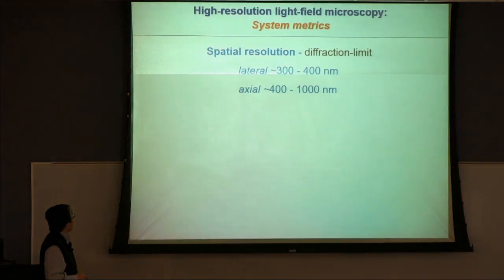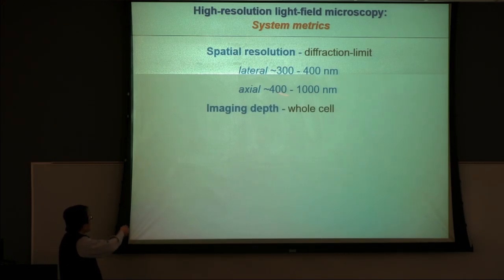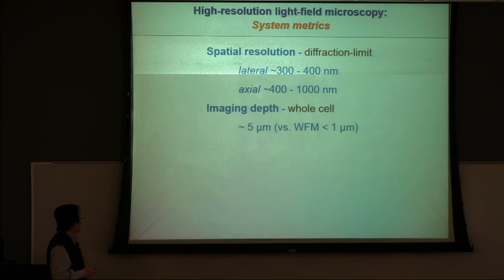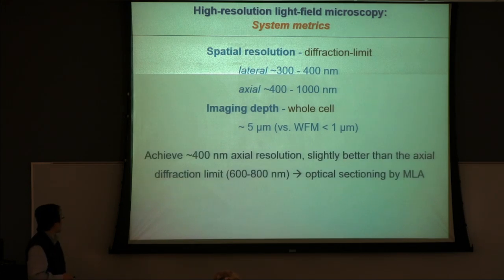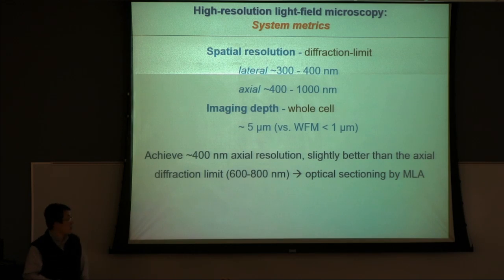So with this, we calibrated, and we determined the resolution is about 300 to 400 nanometers in X and Y, and about 400 to 1,000 nanometers in Z. And also, the imaging depth is able to cover a significant volume of the whole cell, giving about 5 times improvement over conventional methods. And it should be mentioned that in the axial dimension, we achieve a 400 nanometer axial resolution, which is slightly below the diffraction limit. And we reason that this is due to the optical sectioning by the microlens array.